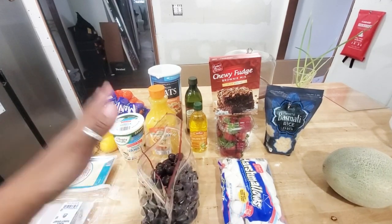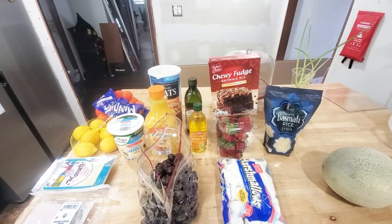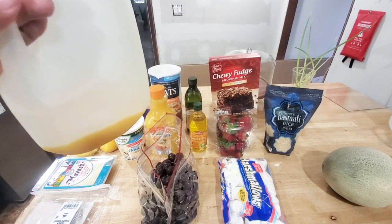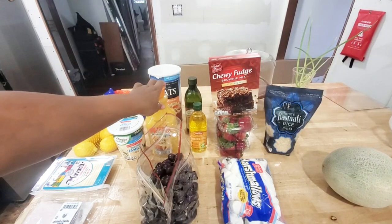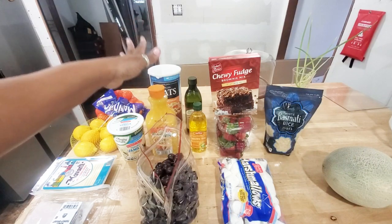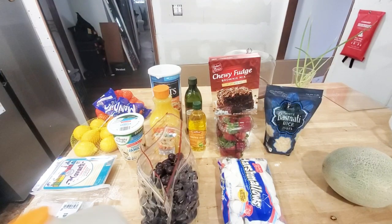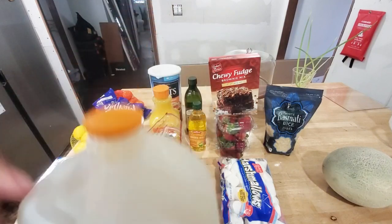Also, y'all know I usually get the big gallon of orange juice. I did not do that this time. I'm going to tell you why. There is still some in here, and we haven't been using it as much as we do. So, I said I'm just going to go with this, which is $3.09, I think, or $3.49. This is literally still going to pull us through the week. Because remember I said buying the gallon is much cheaper. You get more juice for less money.